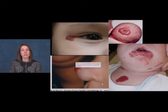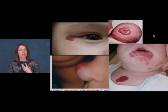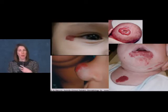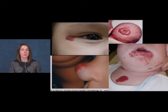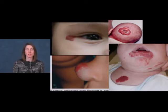Anything on a cartilage bearing site, nose, ears, the vermilion of the lip even, any cosmetic area that if deformed will not look normal when the lesion resolves, it's very important to have early assessment and intervention. This lesion on the lateral aspect of the eye I'm not as worried about. It's not obstructing vision, but if it were to obstruct vision, then that's definitely an indication for rapid intervention.